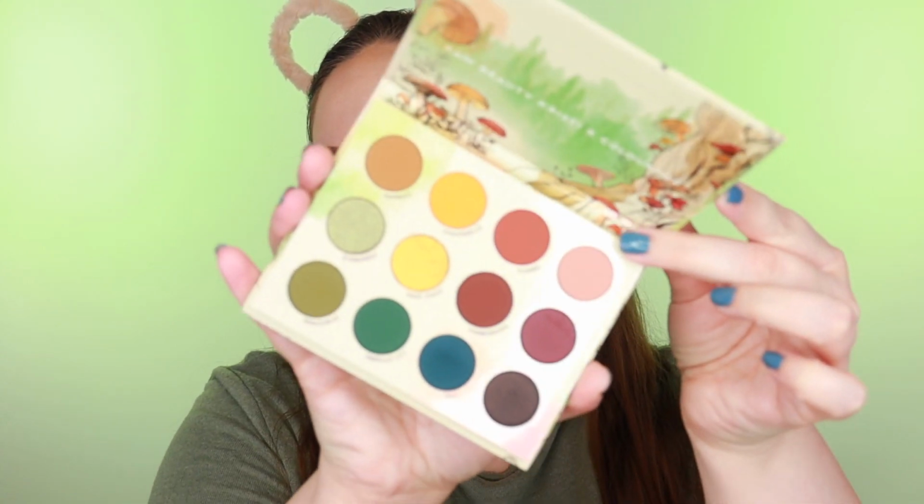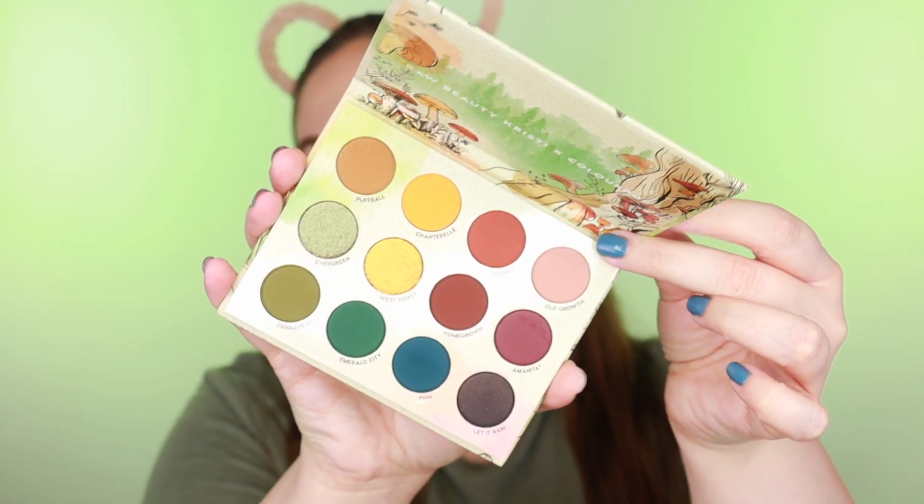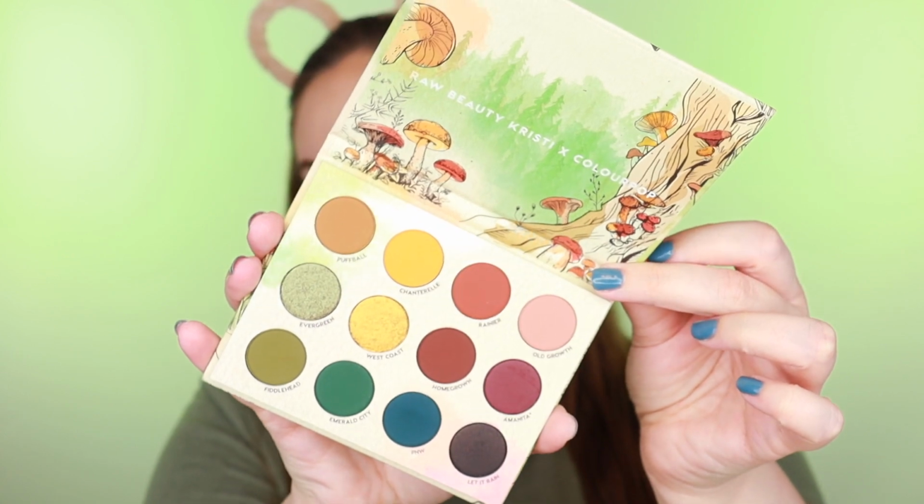So the palette is super, super gorgeous. Let me go ahead and open this baby up. I haven't even opened it. I probably should have checked it. Oh, everything is so, so pretty. Okay, so obviously you have a lot of warm tones, but I feel like this has such a beautiful variety. Yellow, green, blue, there's something purple, there's something warm.